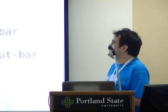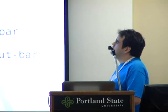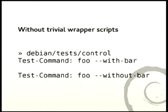You can also run tests without those trivial wrapper scripts. So instead of specifying a list of test scripts, you can just use Test-Command and then call whatever you want. If that returns zero, your test passes. If that returns non-zero, your test fails.